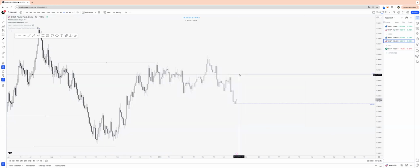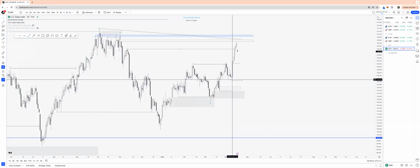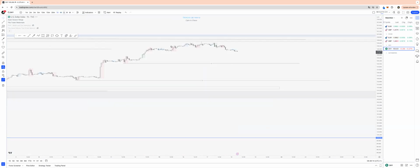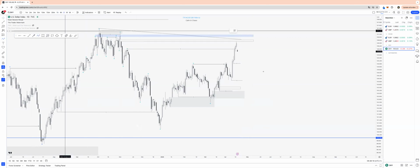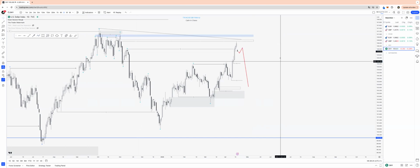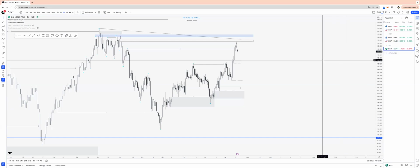There we can look for longs. But yeah, so that's the overall overview on the DXY. We might get a little pullback and then a continuation down. A little pullback and then a continuation down. And that would line up with the idea of EU trickling down and resulting in a long. And yeah, that's pretty much it.